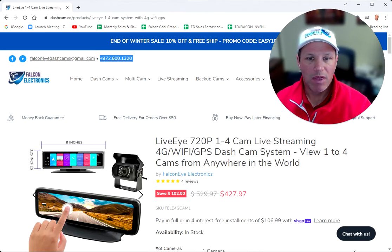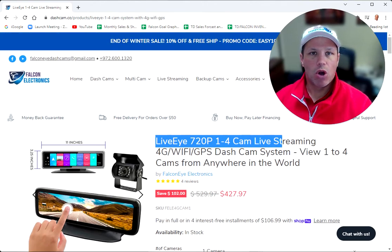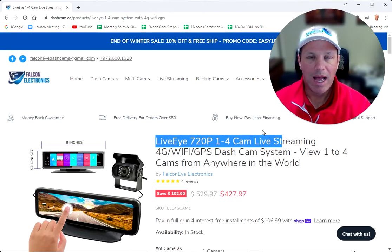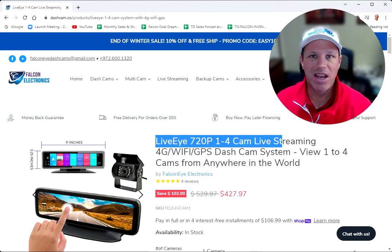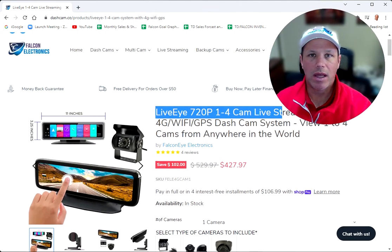So here we are, the WIFI 1 to 4 camera system. This system starts with 1 camera, but you can add up to 4 cameras, so this can allow you to view and record from up to 4 viewpoints. And this system is internet capable. So let me go through the system and tell you a little bit about it.